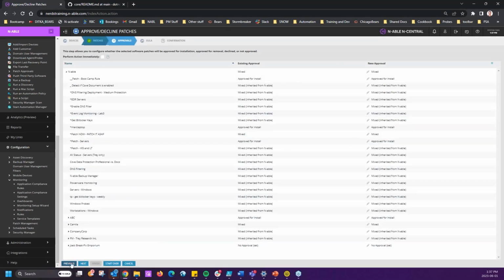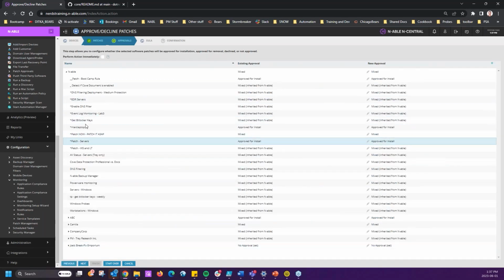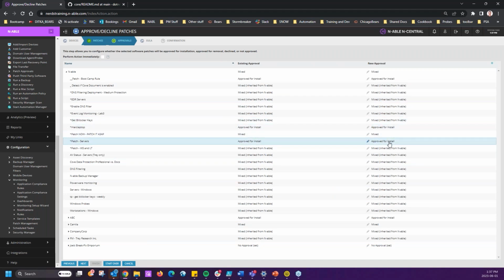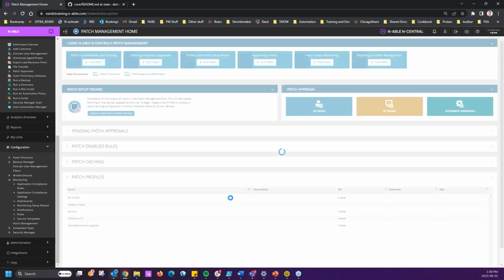Now, most people ask me, well, I select my patches, but I don't see my particular rule for my patch group. Well, that's probably because the patches that you're selecting do not reflect the filter that is filtering in that rule. For example, if you select a server patch, and you've got a workstation rule, it doesn't apply, right? So InCentral is smart enough to rule out certain patches.